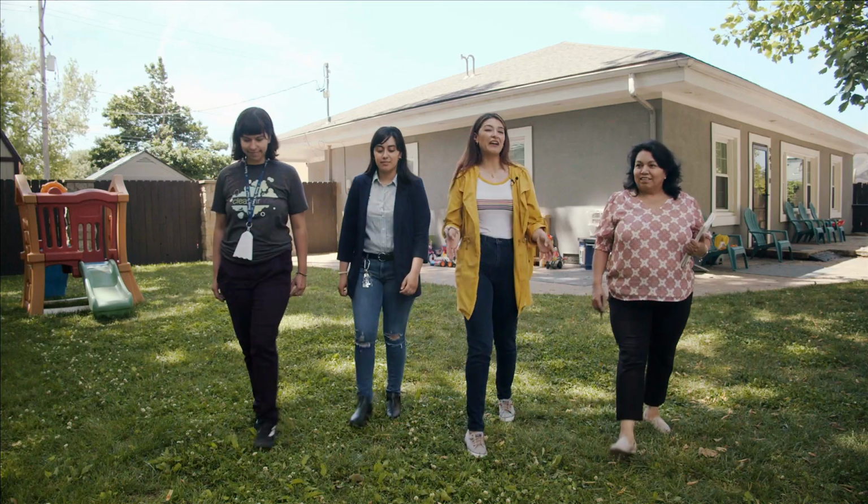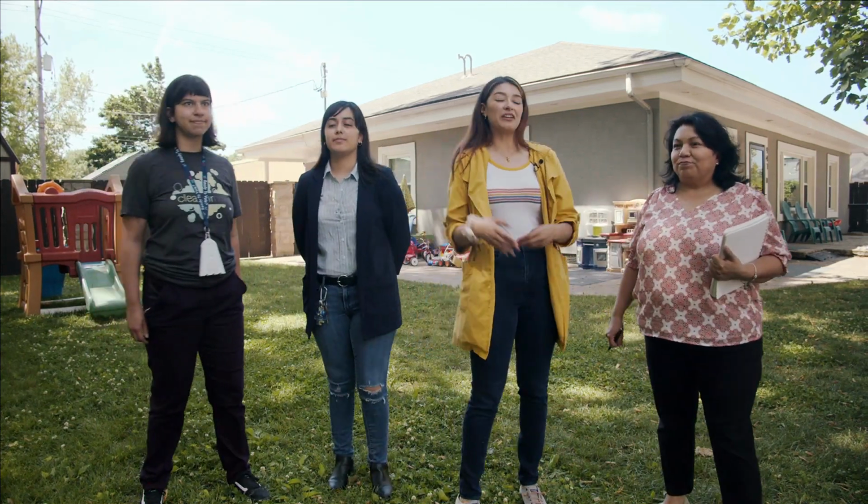So this is our Clean Air Now team made up of community members working in the streets.